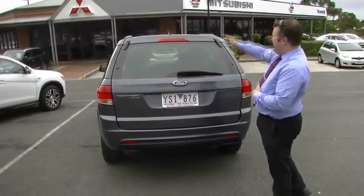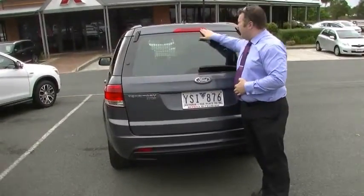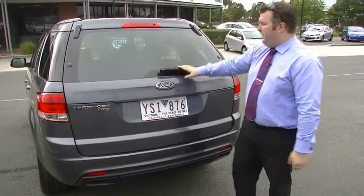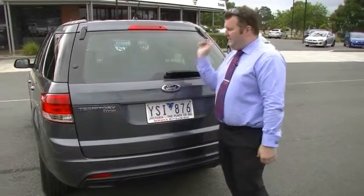We've got a little stubby aerial there. We've got our high mount LED stoplight there as well. Rear wiper as well. I love these with a rear wiper on the back. Makes the morning drive very easy. Wipe it, you can see clearly.